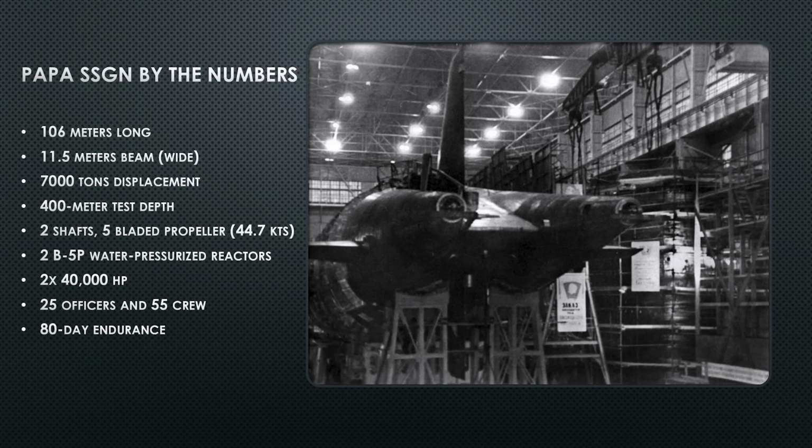Now, just to give you an idea of how much that is, the American Navy Seawolf-class submarine has 1 shaft that produces 45,000 horsepower. This one has 2 shafts in the 1960s that each produce 40,000 horsepower. It is an enormous amount of power and torque that is pushing the submarine through the water. And this is how they achieve such high speeds. It's relatively lightweight for as much as it has going on inside with like 2 reactors, which obviously is pretty heavy. But their power to weight ratio is so high, they're able to achieve 44.7 knots.